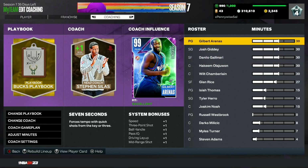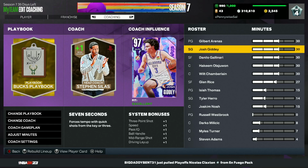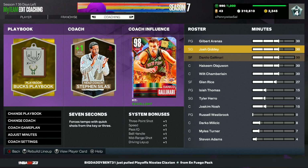They're basically going to be the same for a point guard, shooting guard, and small forward. All of that is going to be very similar. It's going to give +5 3-ball, +5 speed, +5 ball handle. Sorry, +5 speed, +5 ball handle, +5 3-pointer. That's going to be basically for the point guard, shooting guard, and small forward.